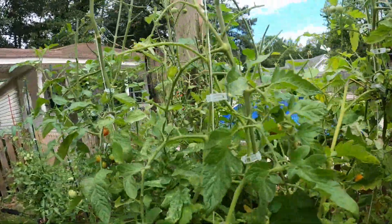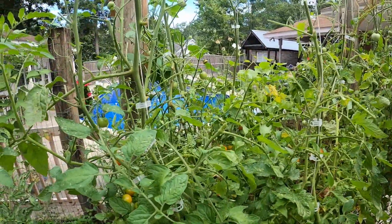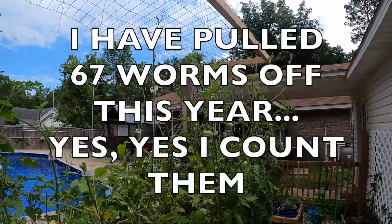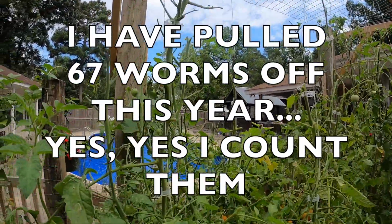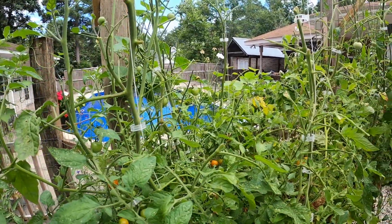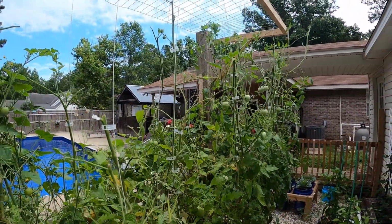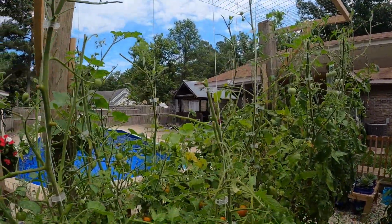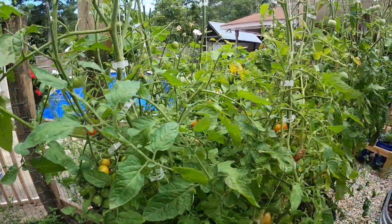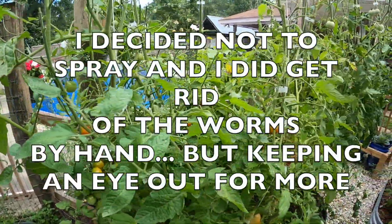Just so you'll know, last year I had the same problem, but I didn't have near as many. I probably had 10 total last year. Now my plants weren't this big. These are well over 8 feet tall. And I think due to the rain, we've had tons of rain this year. Last year we didn't have hardly any. I think that may have brought them in. You'll probably see some as you're just scanning through. So I'm gonna remove him, and then I'm gonna spray these down with a new insecticide I got and see if that does anything.